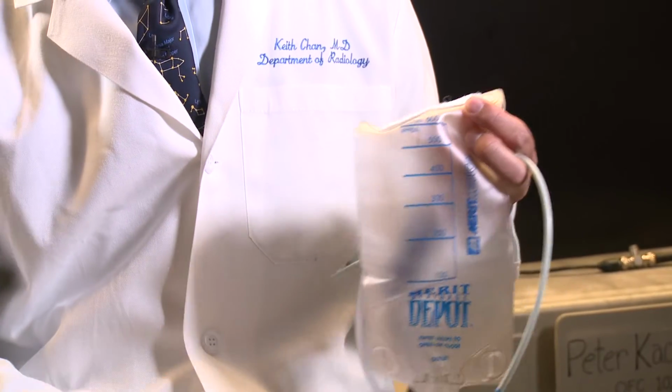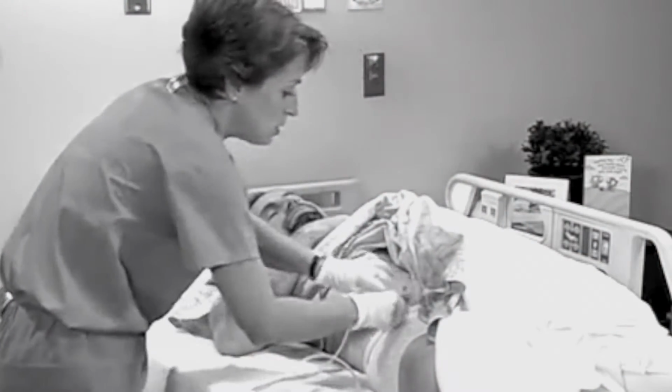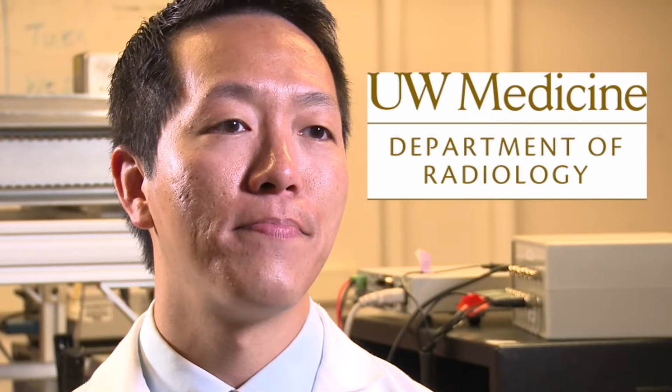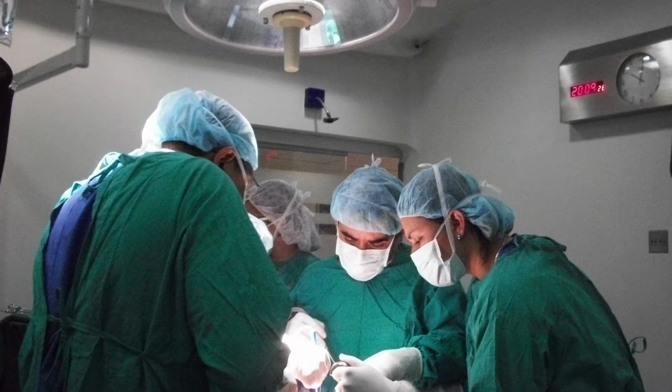Unwieldy, uncomfortable drains can take weeks to work. Inserting drains can pose risks to organs, cause bleeding, or introduce secondary infections. Leading Dr. Keith Chan of the University of Washington Medical School to ask Tom Matula of APL-UW Center for Industrial and Medical Ultrasound, is there a way we could eliminate all the bacteria without the need for a drain? And without the need for invasive surgery.